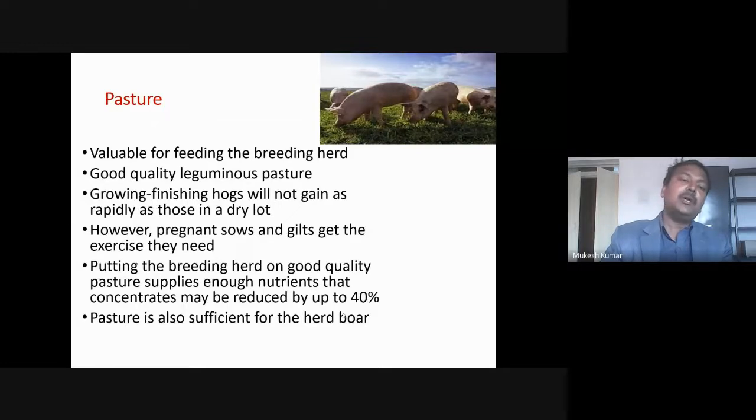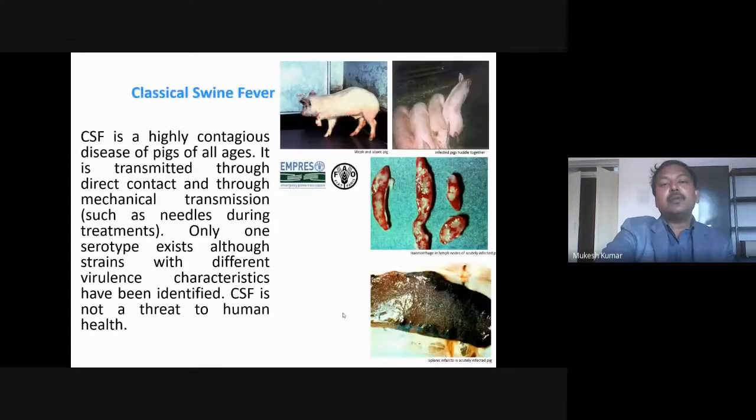So we have to think about the pasture also, because in organic farming, pasture is very, very important. In case of organic farming also, we have to keep our livestock in a free manner way, in a traditional way. So by this pasture feeding, we can reduce the cost of the feed, and the performance, the growth, the meat quality also become very, very good.